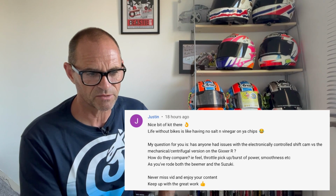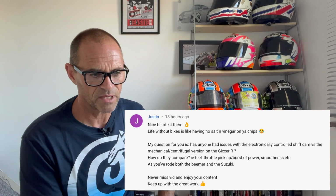Throttle pickup, burst of power, smoothness, etc., as you've ridden both the Beamer and the Suzuki?